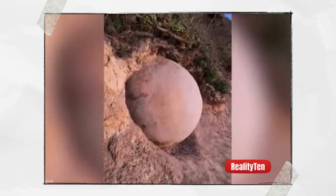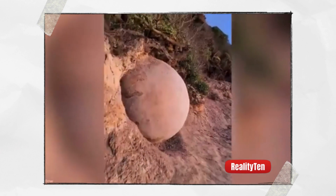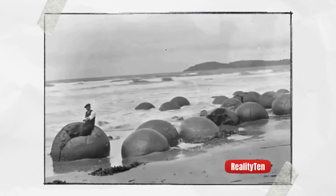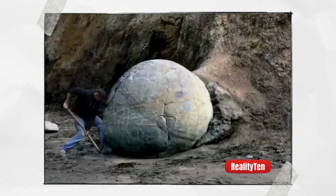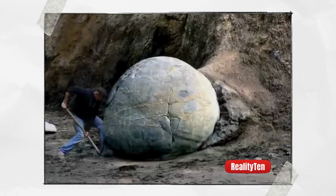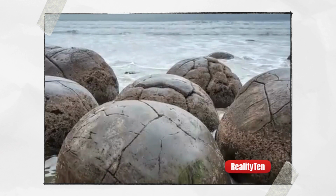On Kauakoi Beach, New Zealand, the Moeraki boulders lie like dragon eggs washed ashore. These ancient, perfectly spherical boulders, ranging from 1.5 to 7 feet in diameter, formed over millions of years from sediment and calcite. As the ocean erodes the cliffs, these geological marvels are revealed, their mystery captivating visitors and geologists alike.